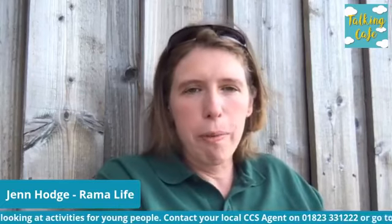Water painting is another great one for particularly littler ones. You can get some old paintbrushes, as long as they're clean, a bucket of water, and they can go about painting the house with water. Great to do on a day like this because it dries really quickly. Particularly 2 to 5, 6-year-olds will love that, love being given free rein to start painting the garden. So that's some things you can do around the garden and out and about.